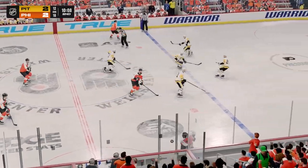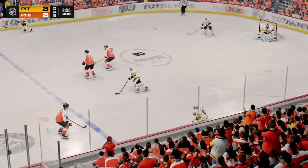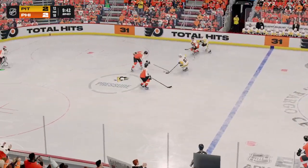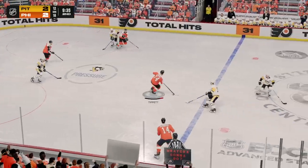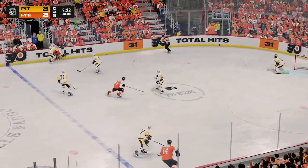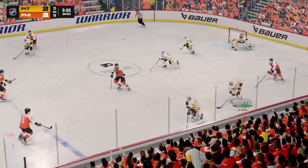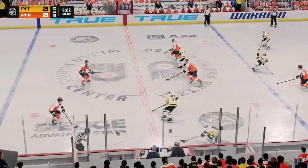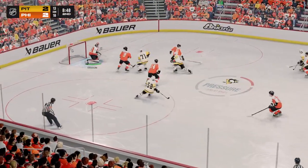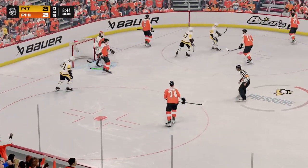Philadelphia has won the faceoff at center. Great heads up play with the stick by Malkin. From the right side, he goes to the middle of the neutral zone. Directs it on over to Cates. Takes the pass. Moving into the attacking zone. Passes it over. Turned aside with the glove by Ayrson.